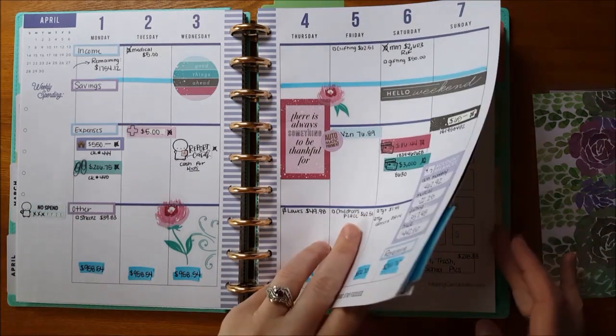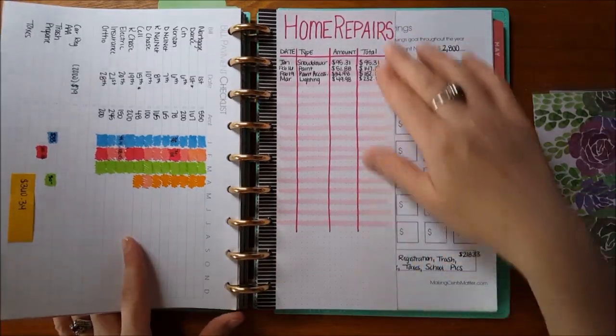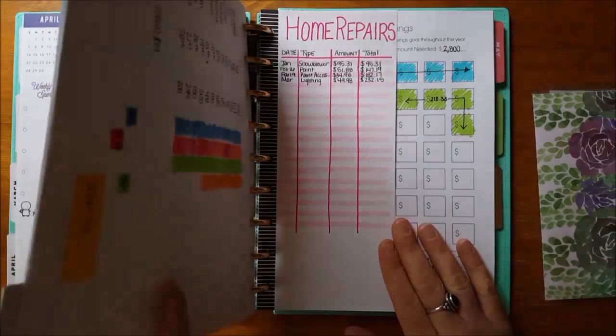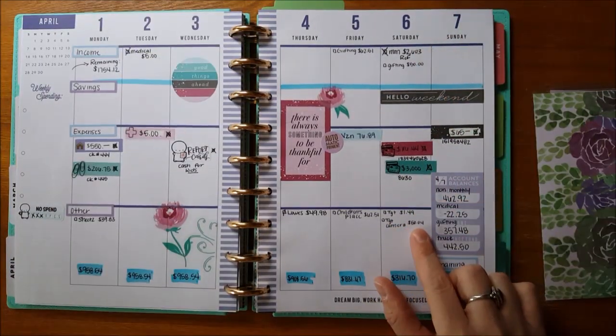That I added to our home repairs for potential cash envelope later on. I just wanted to see how much we're spending over the course of the year. My son finally saved up enough for his camera, and I had helped him out just a smidge with a case and a memory card.